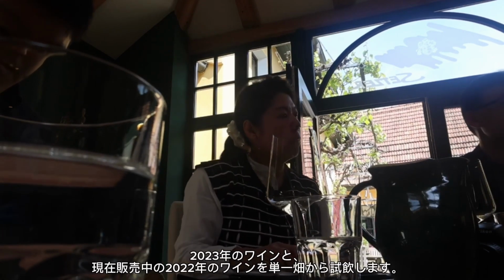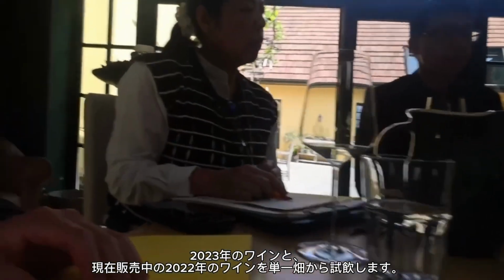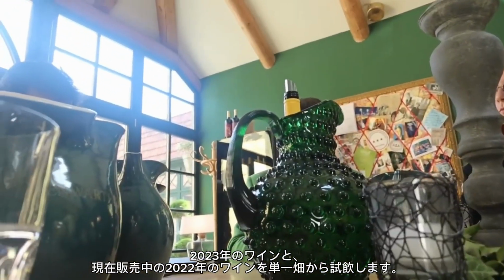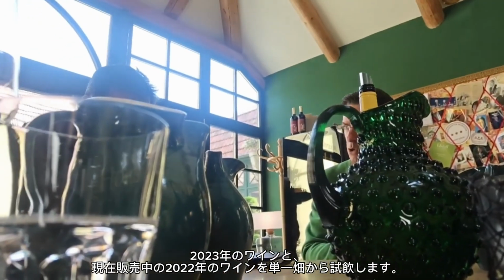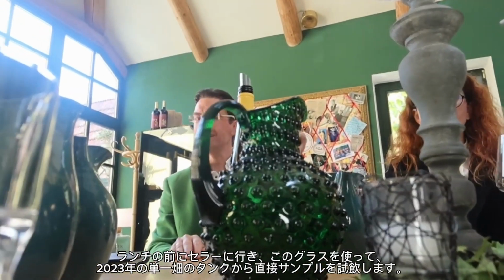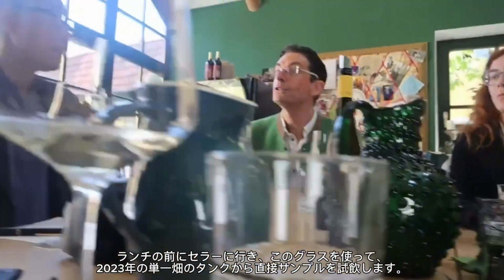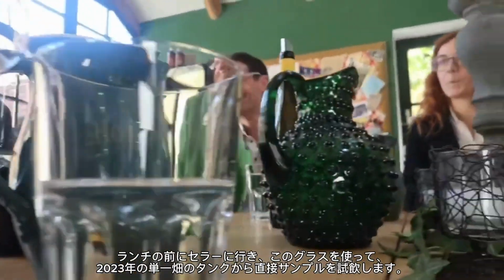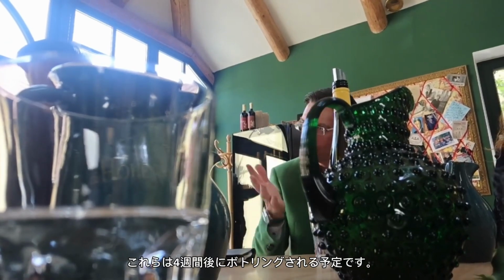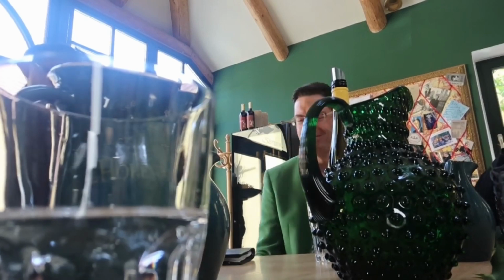We will taste now the wines with vintage 23. And taste from the single vineyards, the current in selling 22. And before we make lunch, we're going in the cellar with these glasses and taste the samples from the tank of the single vineyards, 23, directly in the cellar. So you see the cellar, and we taste Riedla and Kronberg directly with the 23. Will be bottled in 4 weeks.